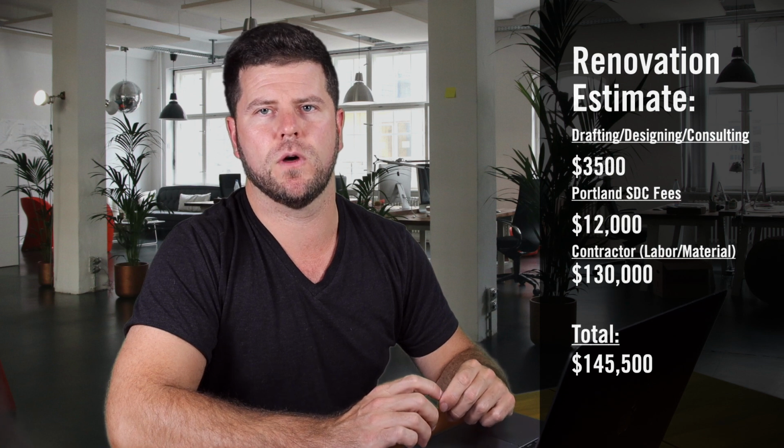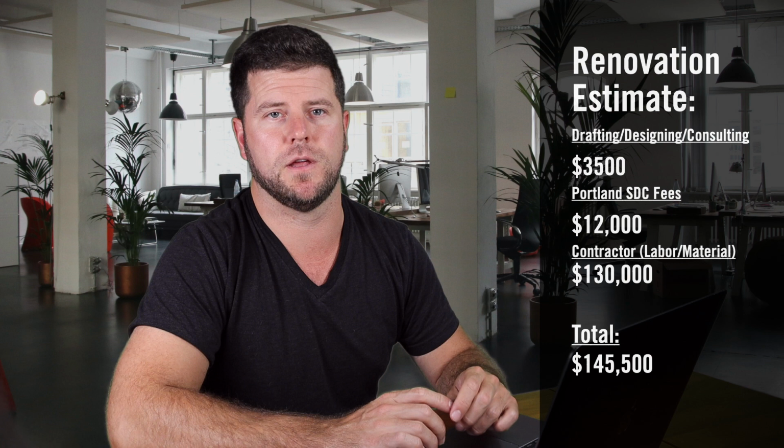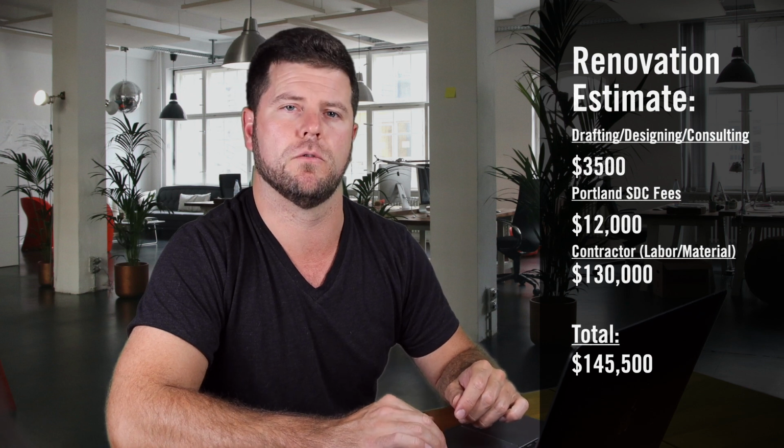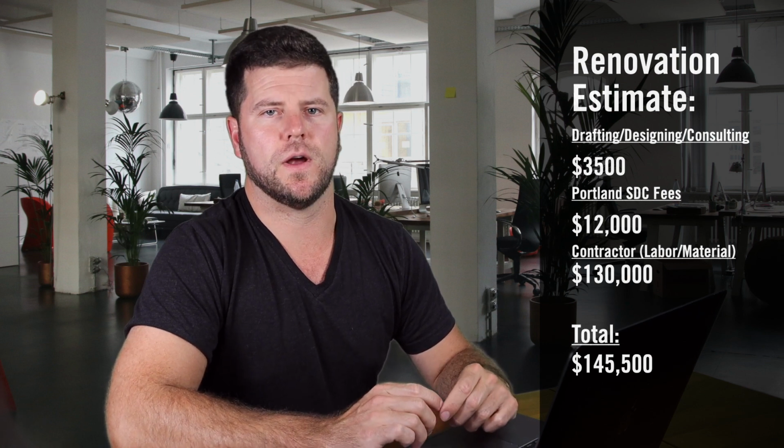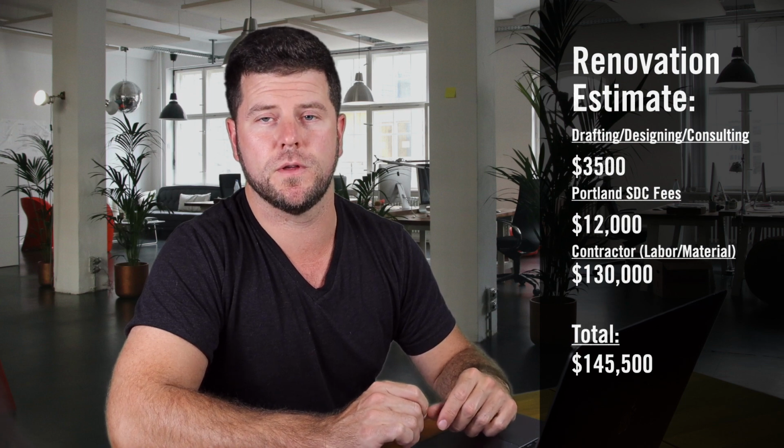Then the City of Portland has the system development charges, or SDC fees. These are going to be about $12,000. That basically gets me a new water main from the street to accommodate the extra bathroom, kitchen, and laundry room. Finally, the contractor's estimate of all materials and labor is $130,000.